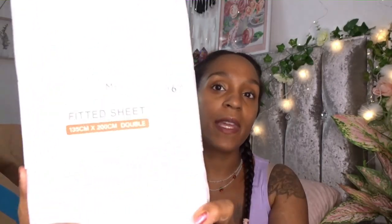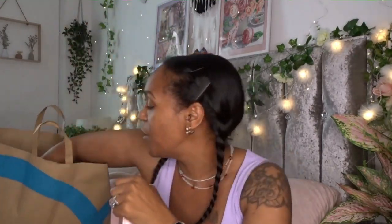But I bought a fitted sheet as well. I wanted the same one as I got, the floral one, but they didn't have it, so I'm really upset. But they had this one, which is pink and it zigzags. And this is in a double because I'm downsizing now because I don't co-sleep anymore with my babies. And this was £6.50.